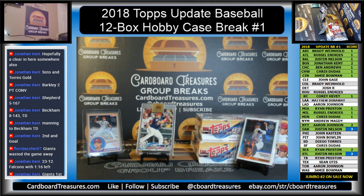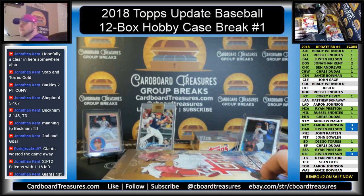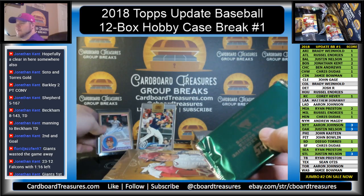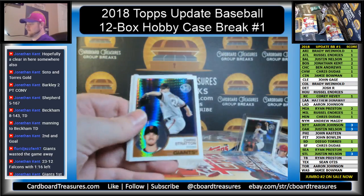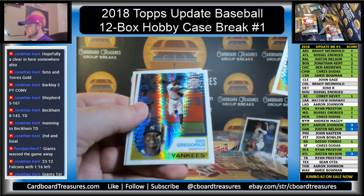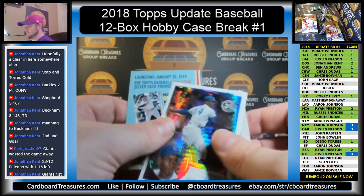All right, so Padres on the board, Yankees and Marlins. All right, three-way tie for the lead, Yanks, A's, and Cardinals. Two boxes to go. Here comes box 11. Here's our silver pack. Whoop. Chris Stratton, Didi Gregorius, Jacob DeGrom, and Ernie Banks. Nice one, Cubs.